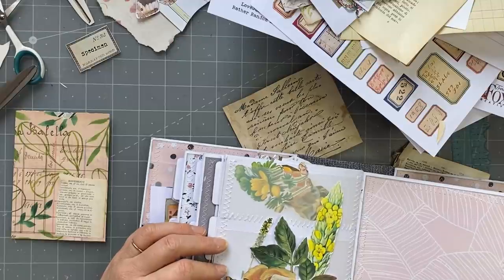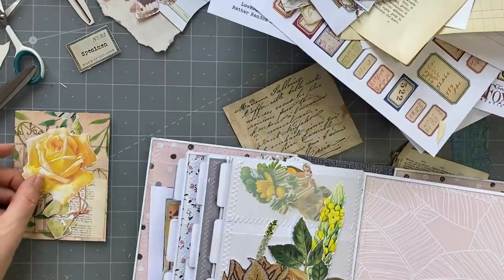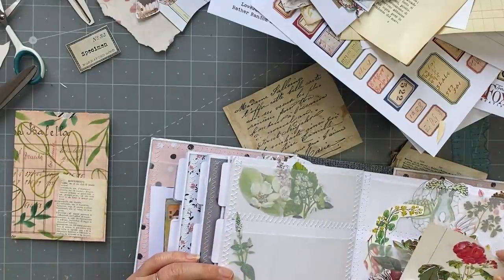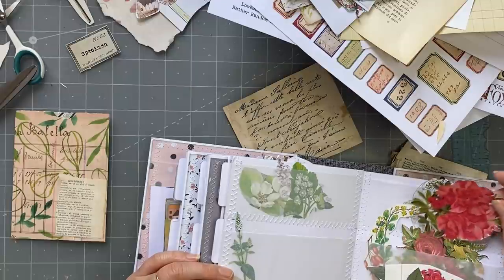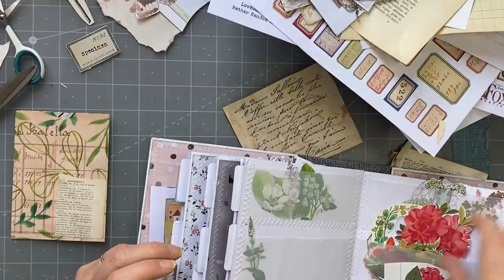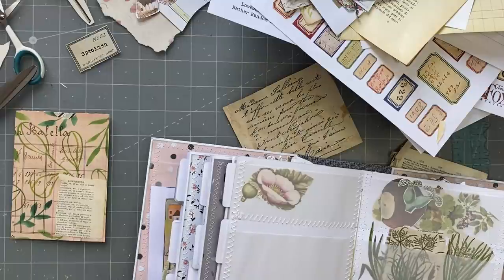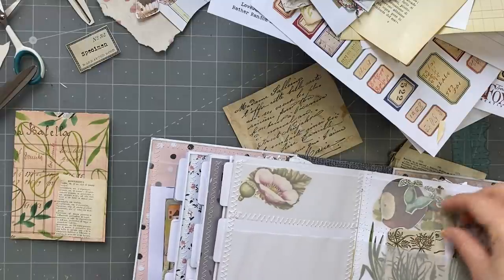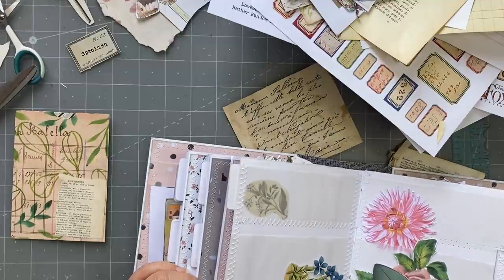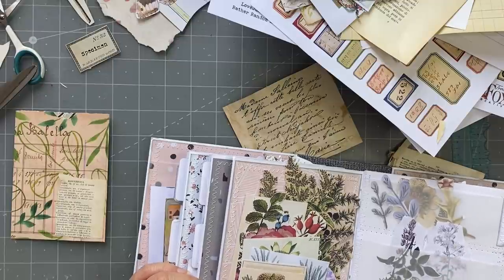What else do we have in here? We don't have much because I've taken it all out. I put it in my boxes, but my boxes are over there and I didn't want to get up and get them. I mean, they're fine, but they're just not leaping out at me. Too green. There's not much to choose from.